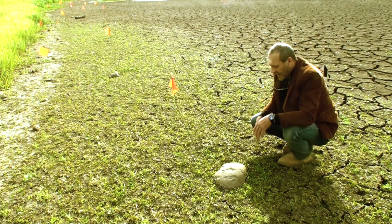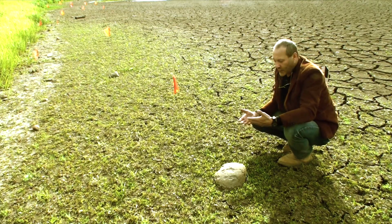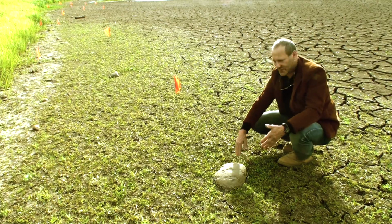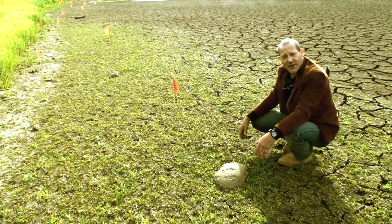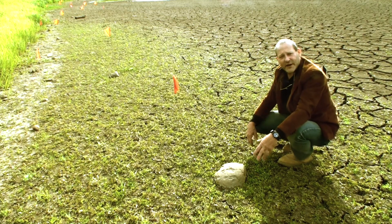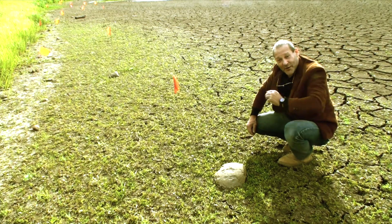Now, we look at, of course, in archaeology, how old things are. And one way to get a date, like how long ago was it that this was put here, would be to excavate into the ground and find some charcoal. And we're not going to excavate today, going underneath the rock even. I don't want to disturb it. But I happen to have a nice piece of charcoal with me right here.